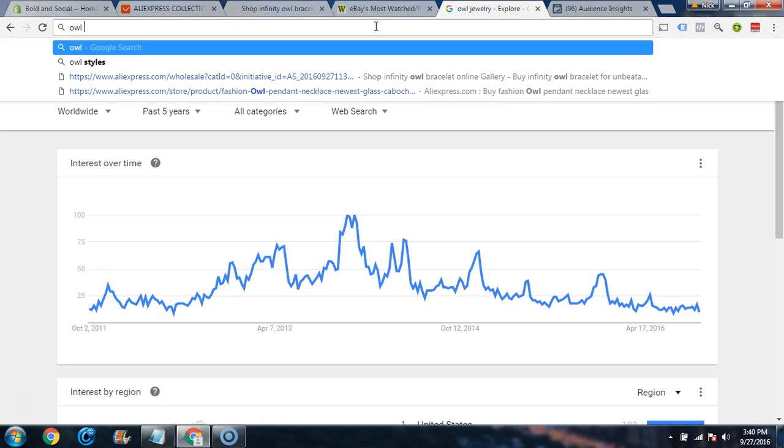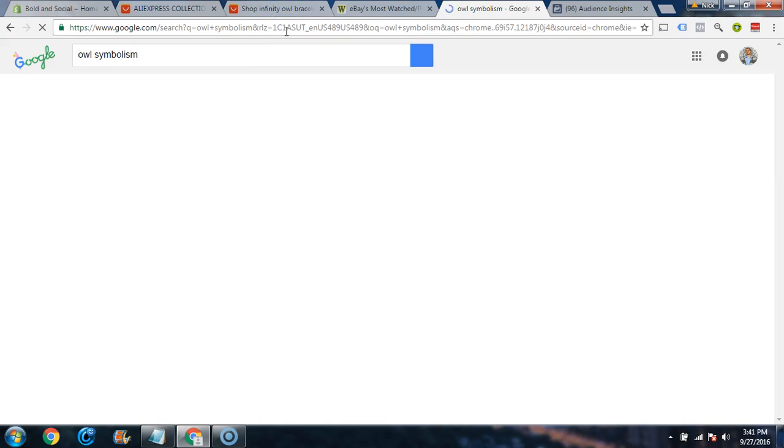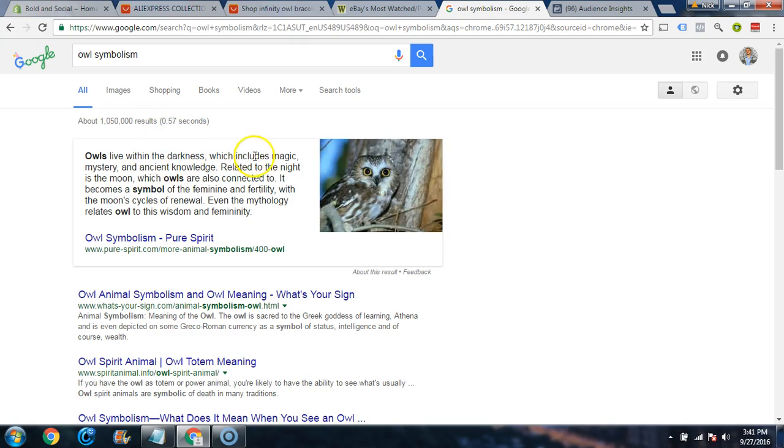What am I trying to type in here? Owl symbolism. Magic, mystery, and ancient knowledge. Also the moon. Also feminine fertility. So there's some stuff here about the owl that I had no idea about, but you can see this is a symbol of certain things, and it means something to people.